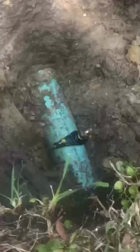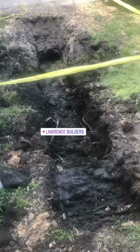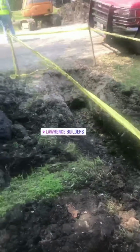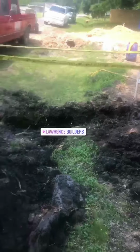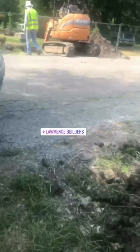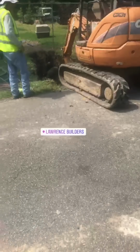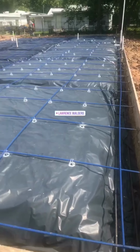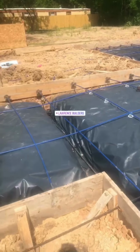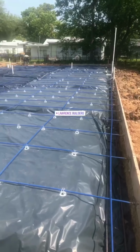That's your water tap into the city's main line. Got our water meter coming. The water line is on the other side of the road, so they have to go under the road and bring it on our side. Got our post tension cables in. Got inspection coming around about 1 o'clock.